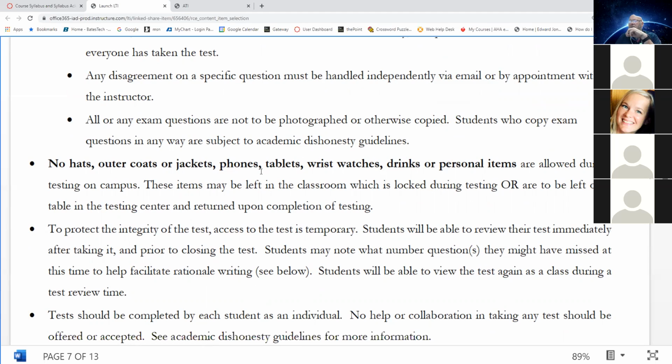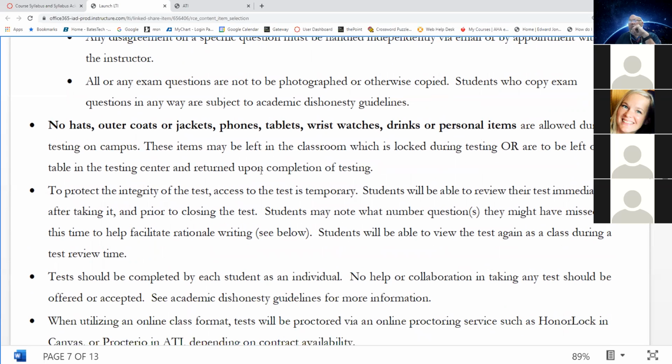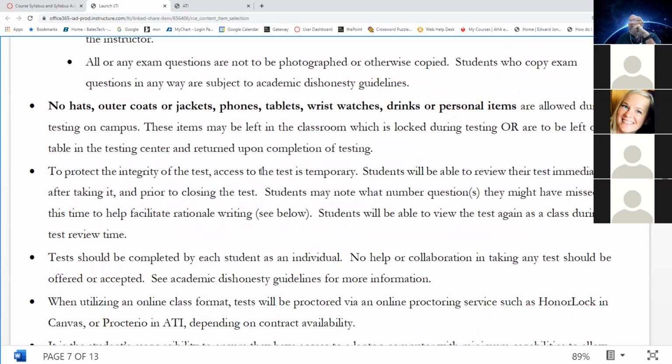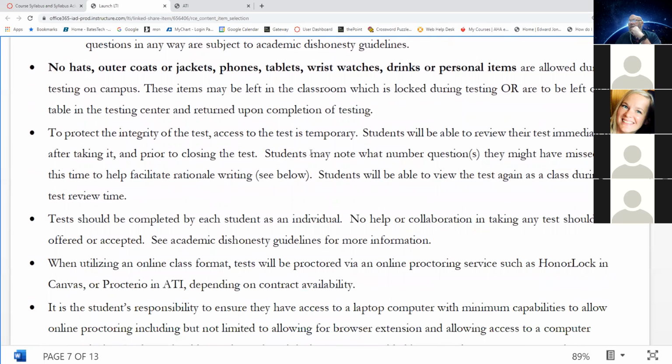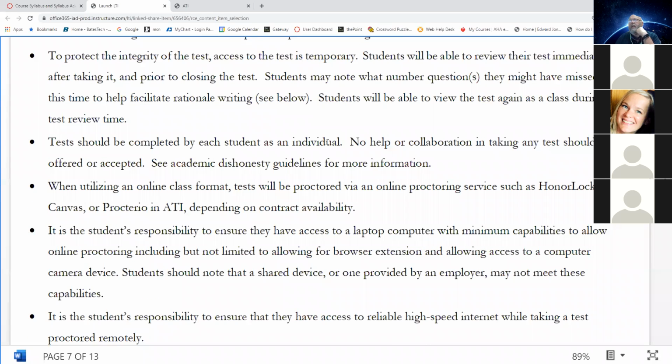I mean, there's HonorLock that we use for online education, and you have to go by the HonorLock rules and regulations. And when you're using HonorLock and Proctorio, you have to disable the other one. So if you're using HonorLock, you have to disable Proctorio. If you're using Proctorio, you have to disable HonorLock. Okay, we had some issues with that this last quarter, with people that were unable to take the test until we disabled one or the other, and then they were able to take the test without a problem. Okay.